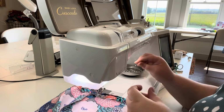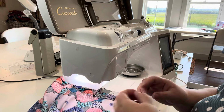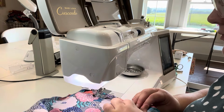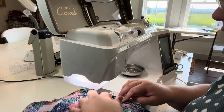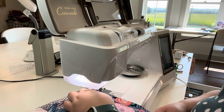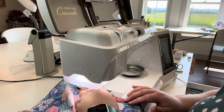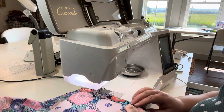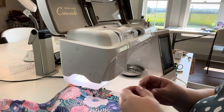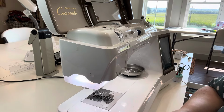Okay, last step here, guys, is to just sew that hem down. Just using a straight stitch. I do lengthen my stitch length to a 3 for sewing hems. I think it just lends a little bit prettier look to a finished hem, but you can hem however you like to, your preference.